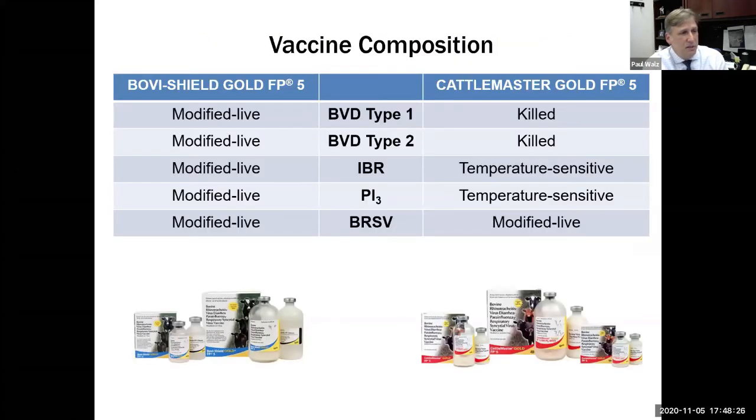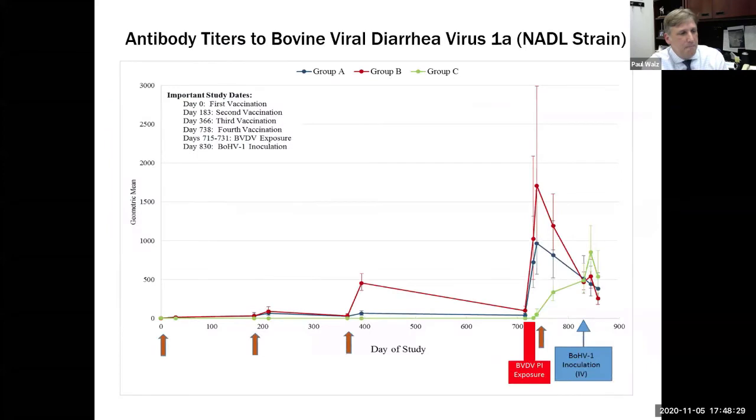Again, this is just the components of the different vaccines. This is the titer data. I usually present titer data at the end, but the titer data was just so interesting in this case. So this is titer against NADL, which is a BVD type 1A strain. And you can see, and this was not really what we expected, the higher titers, statistically significant differences in antibody titers in the group that received Cattle Master at booster compared to those that received Bovishield at booster. And then, of course, we did the BVD PI exposure.